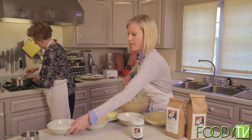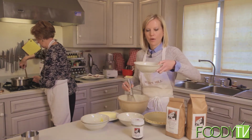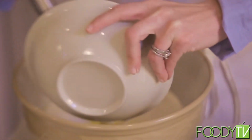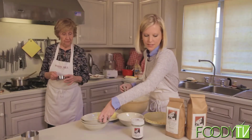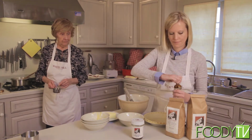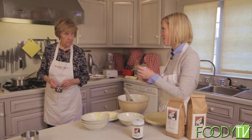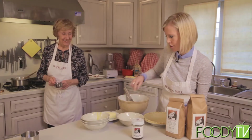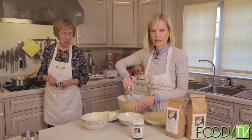Stir that together, and then one of the last ingredients is buttermilk. That's also a very Southern thing. And a teaspoon of vanilla. And we'll just eyeball it, right, Georgie? Absolutely. All right, so those are our ingredients for the pie other than the grits.